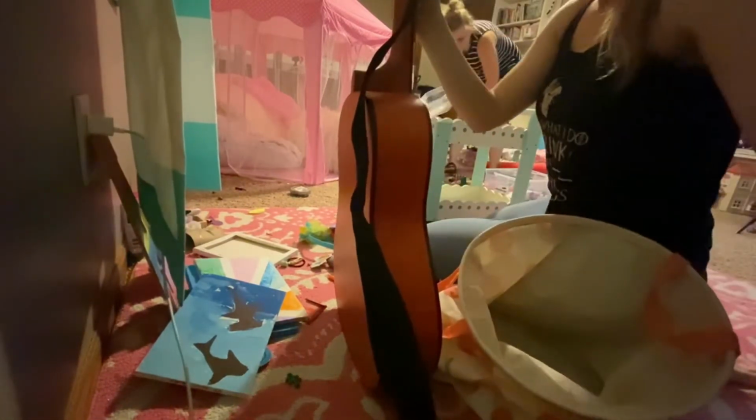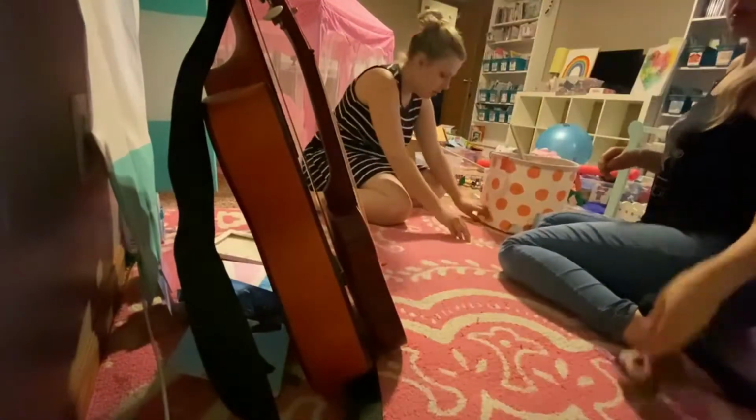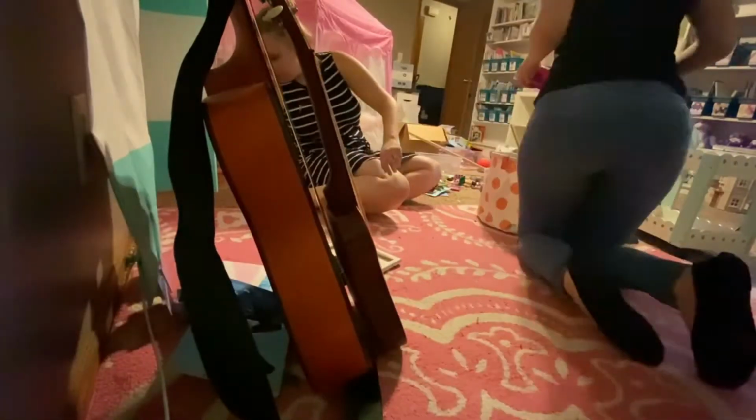This is the dress up corner. I know you can't tell because there's nothing dress up in it right now, but we're gonna clear this all out and we're gonna make it a really fun place for the girls to play.